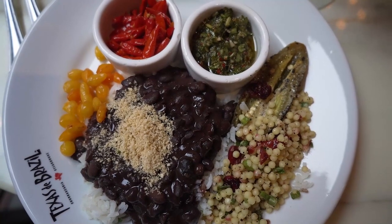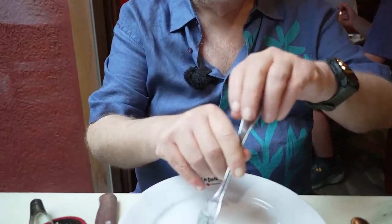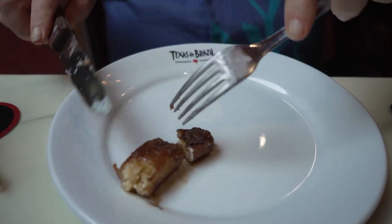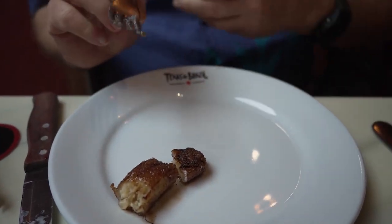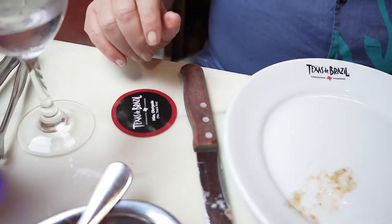You get enough peppers, Young? Now I mentioned bananas. Fried bananas are very common in Brazilian cuisine, and they can use them sweet as a dessert. They can have them starchy as a savory course. This one here, they make them sweet. They put cinnamon and sugar on them, but they're really tasty. So we've done our salad.